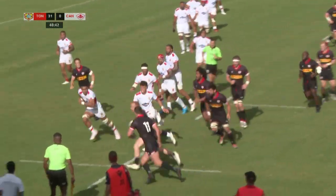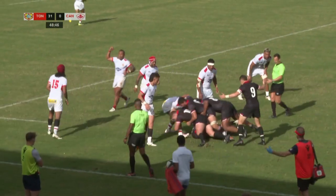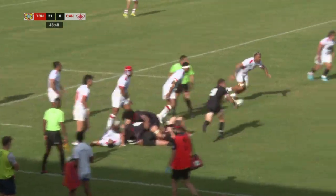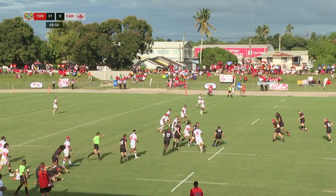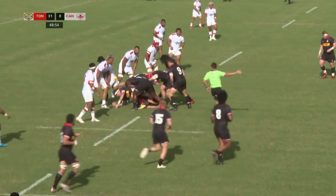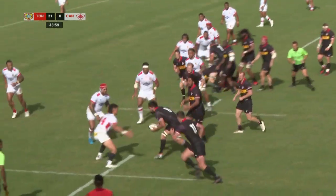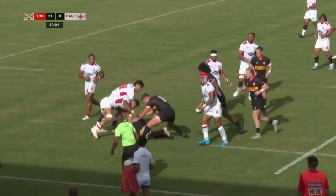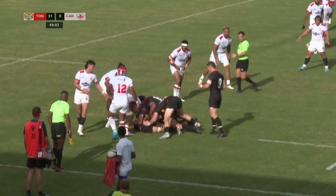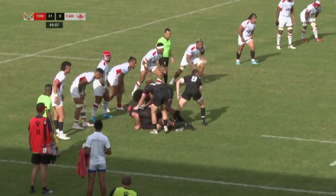Pass it to Keys, into the captain. And what a great hit by Marcia on Paul Nelson. He did well to keep that ball there. 2 wide offside. New advantage, 2 wide offside. The referee has given them advantage for offside against Tonga. Advantage is played, carved out by the captain. Clear between the 22-meter line and the 10-meter line for Tonga.